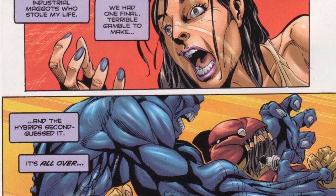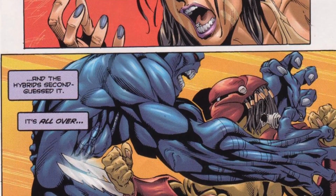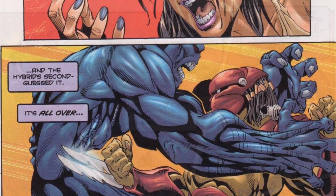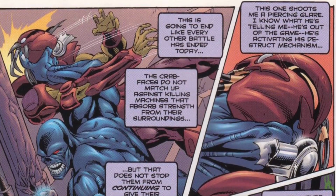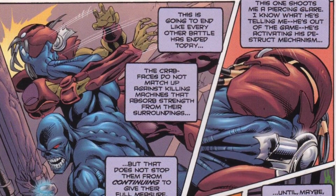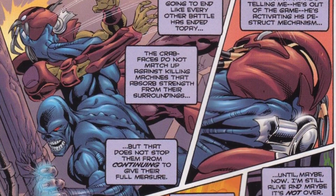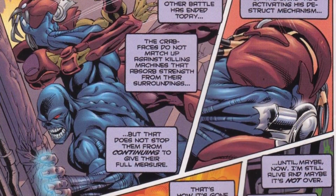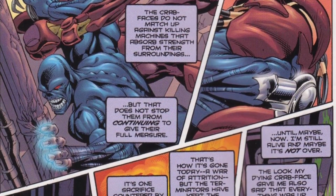We had one final terrible gamble to make, and the hybrids second-guessed it. It's all over. This is going to end like every other battle has ended today. The crab faces do not match up against killing machines that absorb strength from their surroundings. But that does not stop them from continuing to give their full measure. This one shoots me a piercing glare. I know what he's telling me.